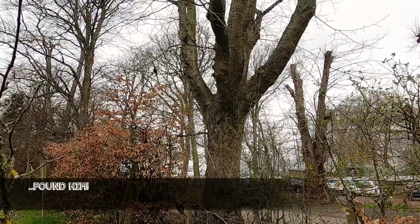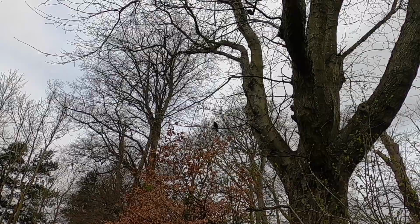I love hearing the blackbird song. It's so distinctive and uplifting. They mainly sing during the spring months when the birds are building nests and preparing to mate.